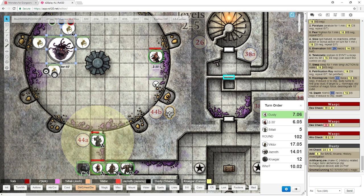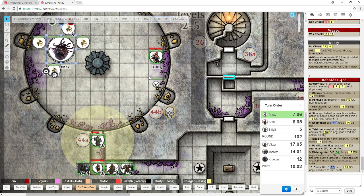All right. Beholder's going to do an eye ray at Victor. Can he see me? I'm still invisible. No, not when you cast a spell, you're not. I thought it was an offensive spell. No, it's any spell. Any spell? Yeah, all right. It was very offensive to him. He tries to charm you.